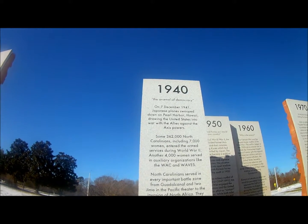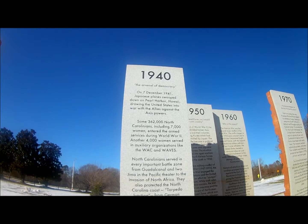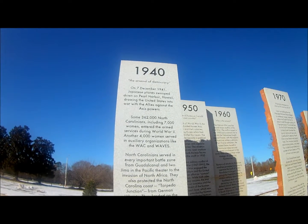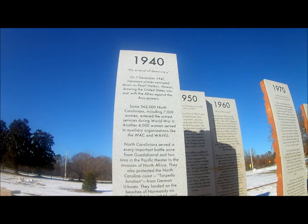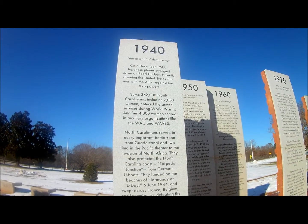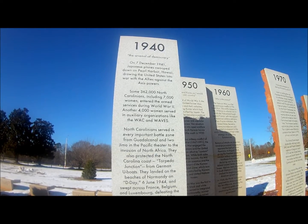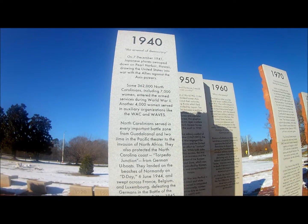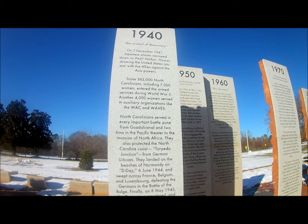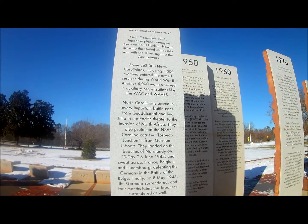1940, the Arsenal of Democracy. On 7th of December 1941, Japanese planes swooped down on Pearl Harbor, Hawaii, drawing the United States into the war with the Allies against the Axis powers. Some 362,000 North Carolinians, including 7,000 women, entered the armed services during World War II. Another 4,000 women served in auxiliary organizations like the WAC and the WAVES.